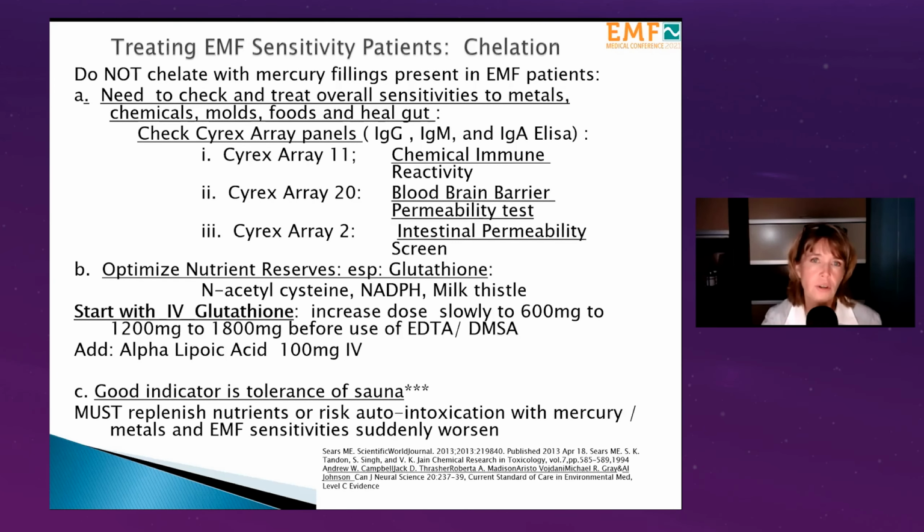So we want to make sure that they're... it's hard. You want to be patient, and I usually tell patients, we're going to start with IV therapy. I have found it very helpful to increase their glutathione in their IVs, and see whether they're tolerating that. Then you're increasing that nutrient reserve for their glutathione and liver, and then you can do the heavy chelators like EDTA and DMSA. And I find that if they tolerate IV alpha-lipoic acid, then these patients are going to be okay with starting chelation, because chelation is very helpful for EMF sensitivity.